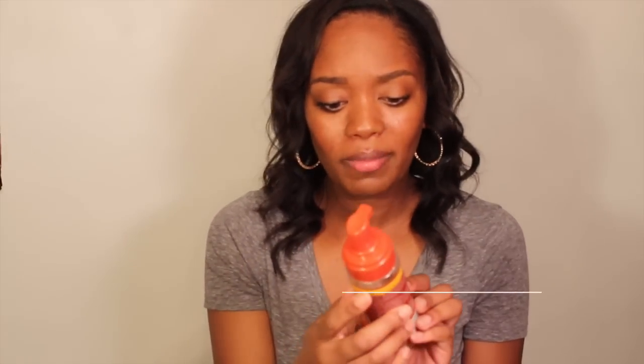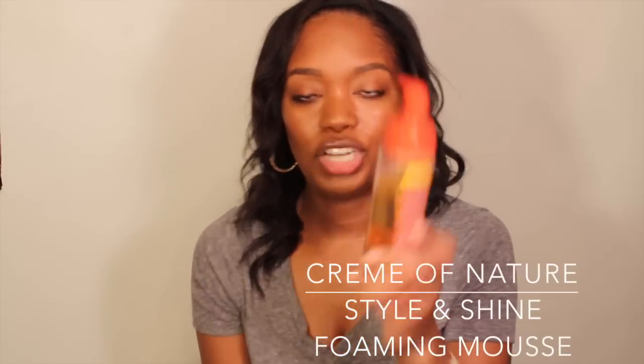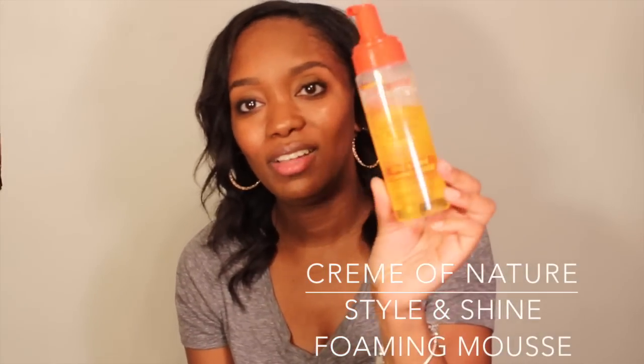So, the next thing I have is the Crème of Nature Argan Oil Style and Shine Foaming Mousse. And they made it gold now. They used to be clear. I use this if I'm doing a braid out, twist out, bantu knot out, whatever. You want to set a style, but you don't want it to be crunchy when you take it down. I do this. So that's what I do.